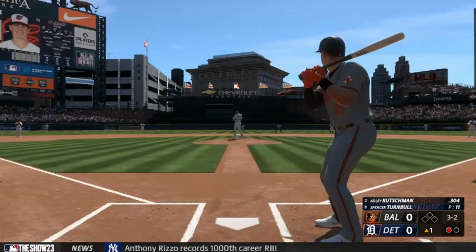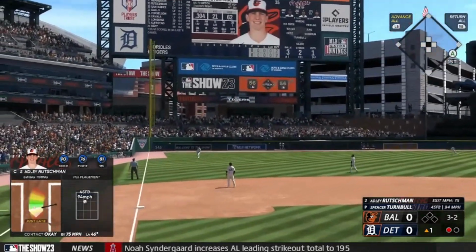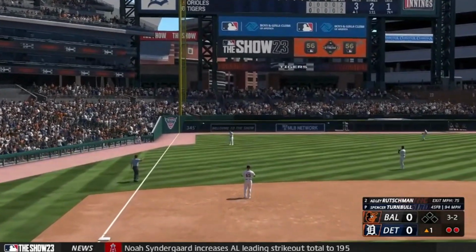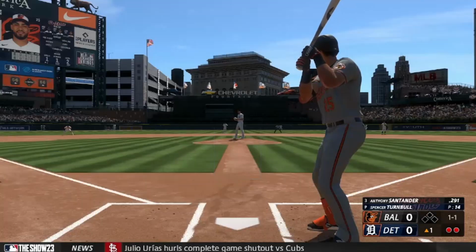Third baseman's got it. And up comes Adley Rutschman, batting .304 on the season, and Rutschman drives that one to left field. That one's deep, but not quite that deep, actually. Like a moderate left field deepness, and that's a flyout for out number 2.